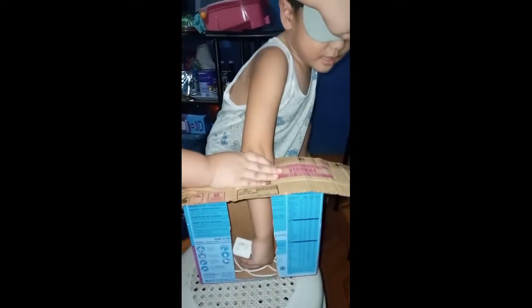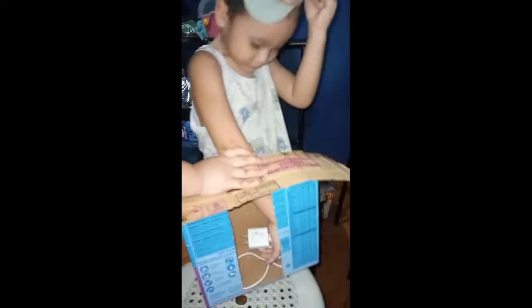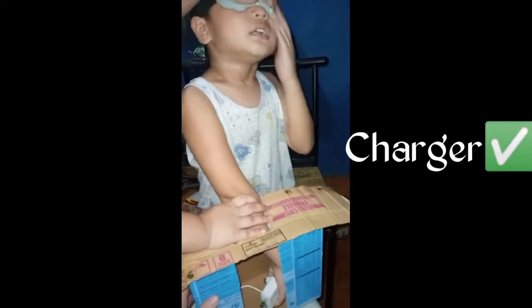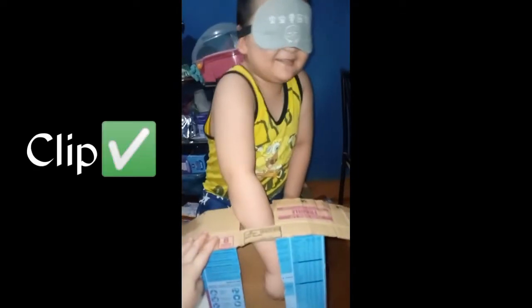No cheating. What is that? It's a tracker. What? What's that? Charger. Mama, my turn. Right. Picture. It's missing. Okay, what it is? It's a clip. Clip? Check it out.